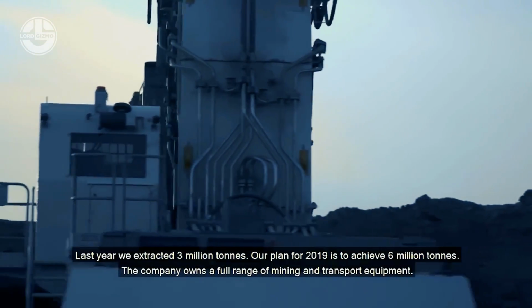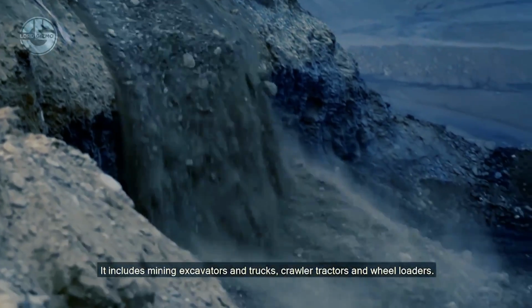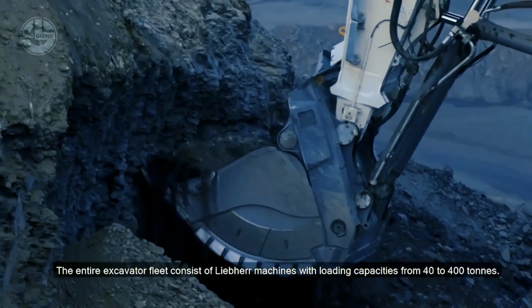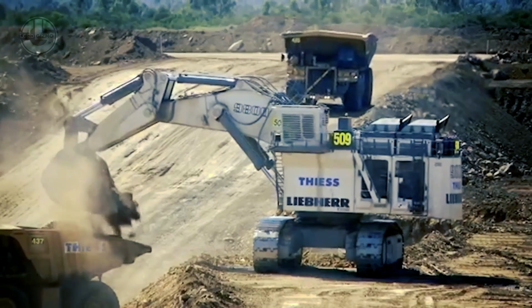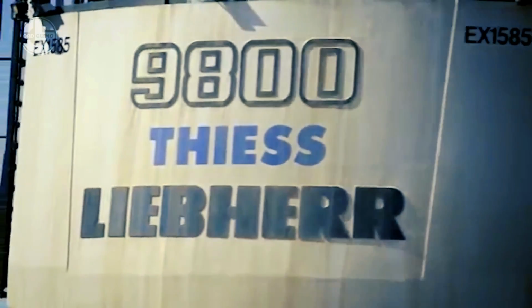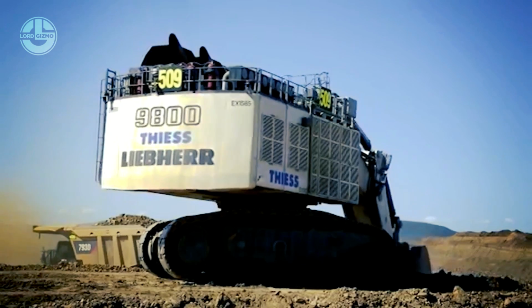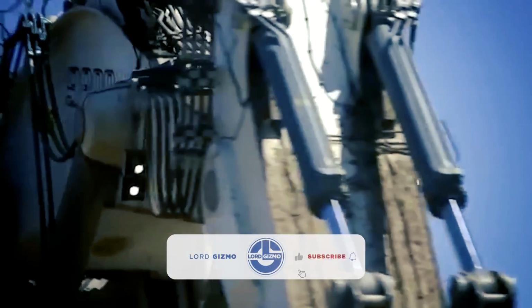It is powered by 2 huge 16-cylinder V engines that provide a combined 4,000 horsepower. Each day, a typical excavator consumes around 20,000 gallons of gasoline. The R9800 is 30% larger than conventional excavators, yet only uses 15% more gasoline.